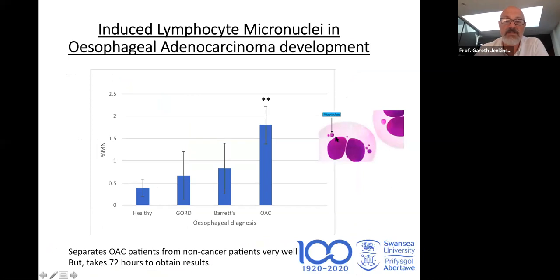And so we've been looking at these very same micronuclei that I mentioned in lymphocytes cultured from patients and asking the question, do people who have cancer have more of these micronuclei than people who are healthier? And the answer to that is yes. As we move, in the graph, from healthy volunteers through people with reflux disease, through Barrett's esophagus to adenocarcinoma, you see significant increased levels of these circulating micronucleated lymphocytes. And so this perhaps is a very good marker of separating a cancer patient from a non-cancer patient.